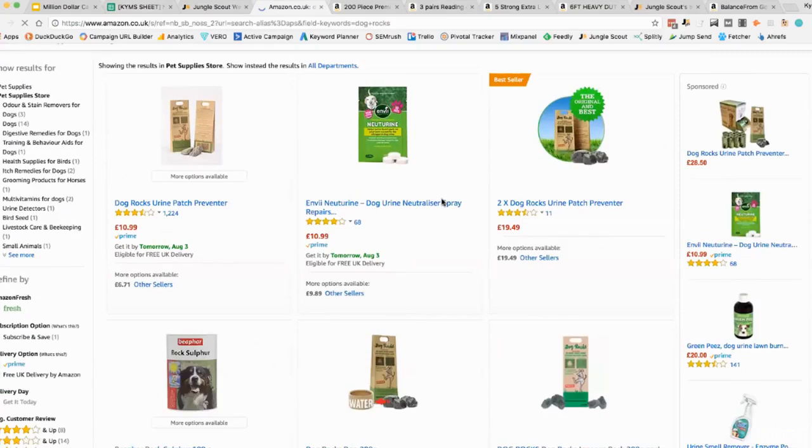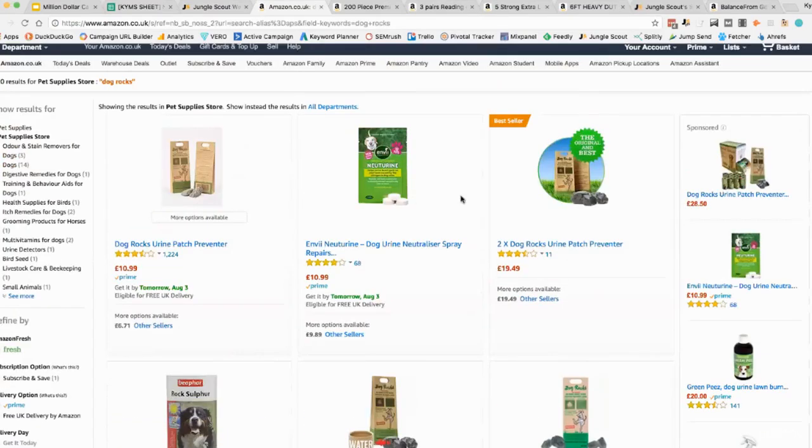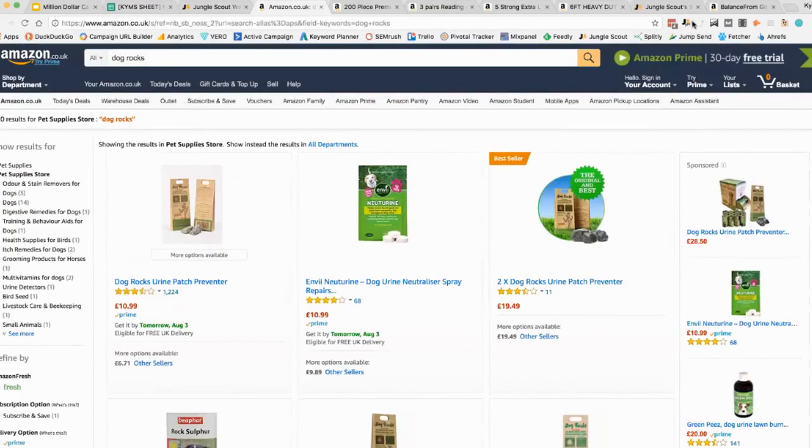And yep, this looks about right. All of these products look like they are dog rocks. And then I'm just going to hit the Jungle Scout Pro Chrome extension button up here.